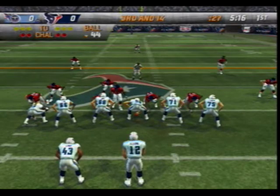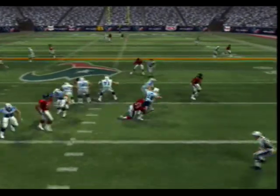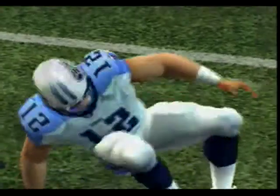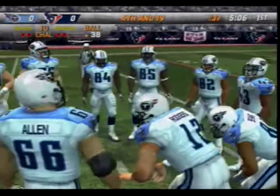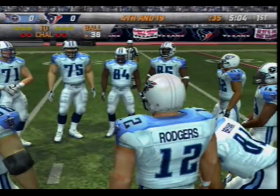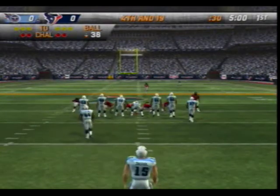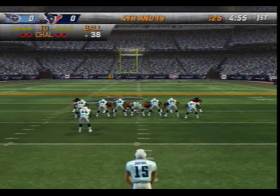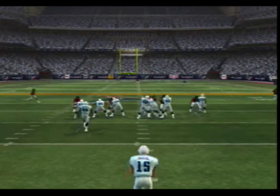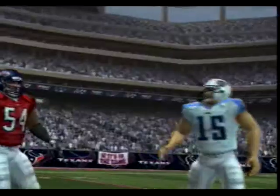Houston comes out in their nickel package. Dropping back. Pressure. They take another sack, and that brings up fourth down. They shot through there and used both moves and power to disrupt the play and get that sack. Nothing happening for the offense there, forced into a three and out. So the punt goes out of bounds.